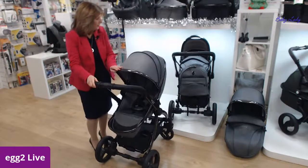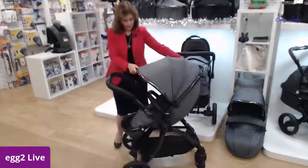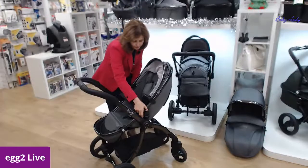So we're going to pop our hood back, and as you can see, our hood is now slightly longer and it's shaped beautifully. So let's turn the seat unit round so that we can answer your question.